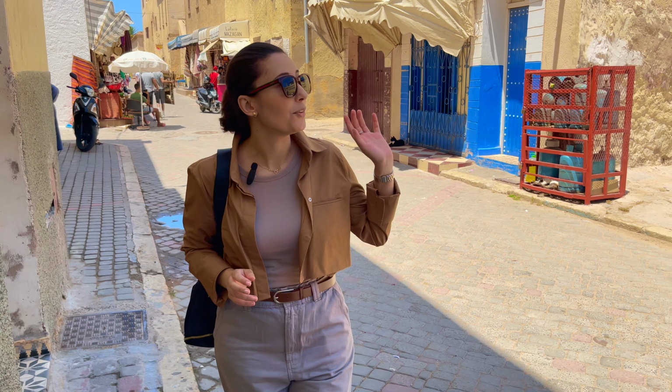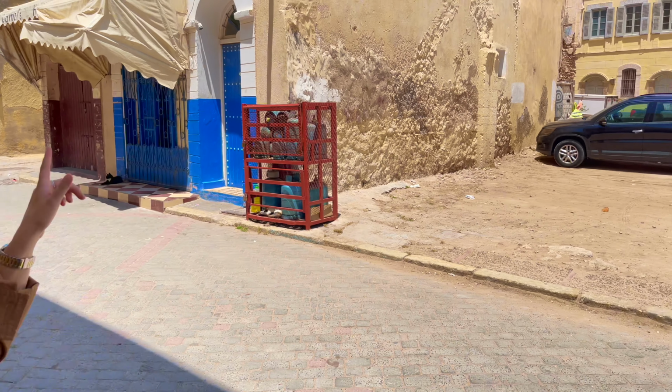First, we have breakfast at the Caplyptus Café, which is on the rooftop over there on that building. The Caplyptus Café has a stunning view of the city and the ocean.